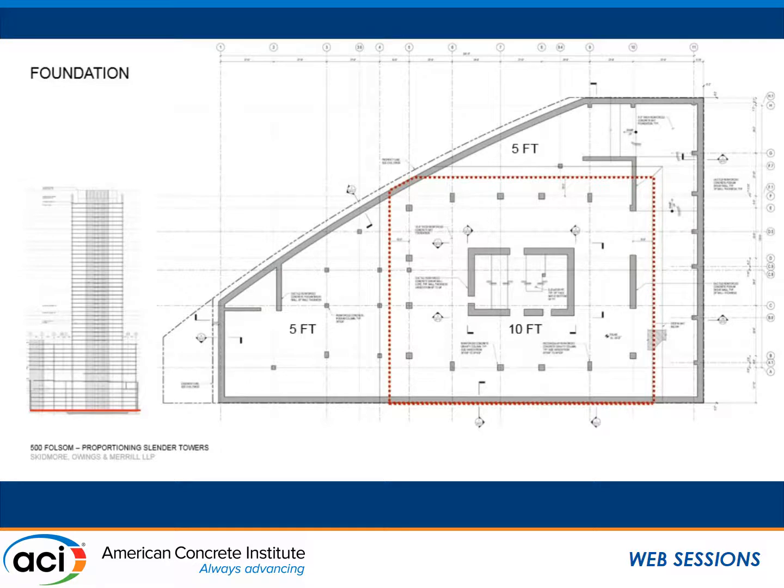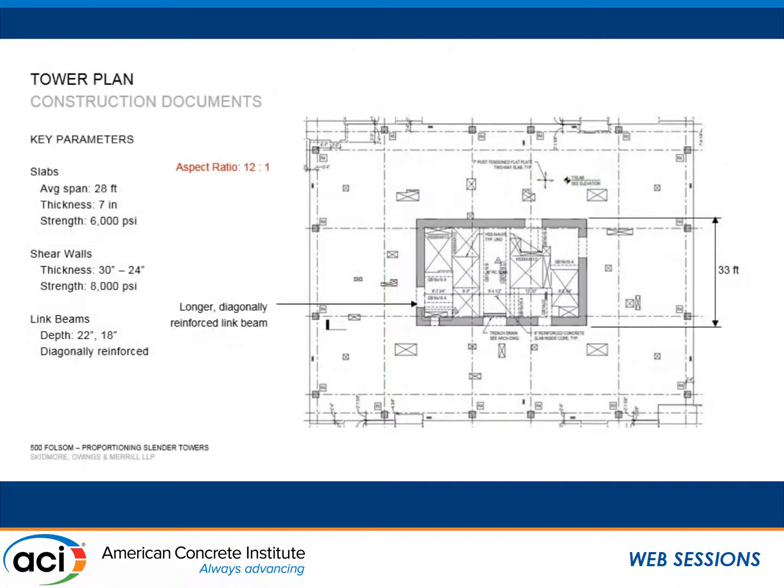And then a mat. It's not on piles, even though it's down at very good soil and a sand layer. So a 10-foot mat and a 5-foot mat outside of that. So the final design maintained that 33-foot depth in the core, which worked pretty well. Aspect ratio of 12:1. Pretty typical.